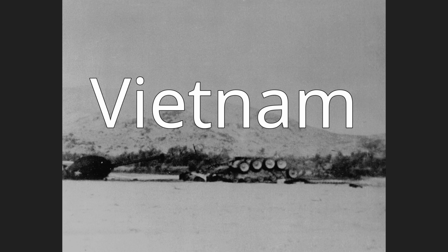In total, 250 of the ARVN's M48A3s were destroyed or captured, and of those captured, at least 30 were only used briefly before being phased out and turned into war memorial displays all over Vietnam.